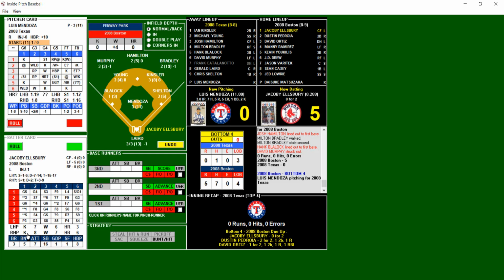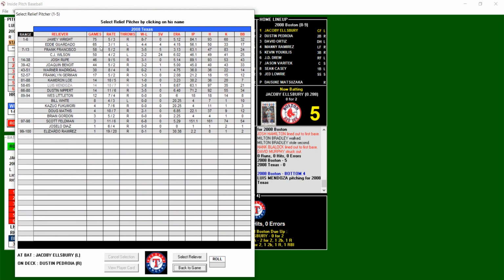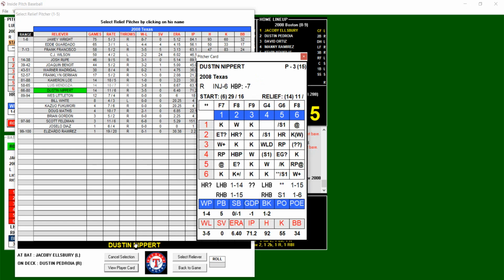We go to the bottom of the 4th. It's going to be Jacoby Ellsbury, Dustin Pedroia, and David Ortiz due up for the Red Sox. We do have a new pitcher on the mound for the Rangers. So we are in the bottom of the 4th, and the Rangers have made that call to the bullpen. And the Rangers are going to bring in, so Mendoza is done. We have a left, right, left. We're going to go with Dustin. Yep. Dustin Nippert will come in. That is his card.